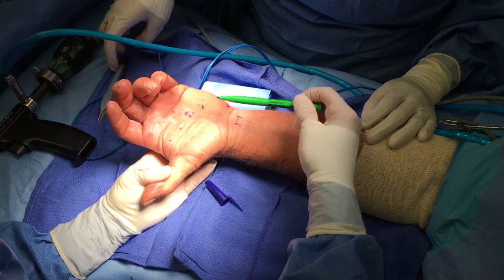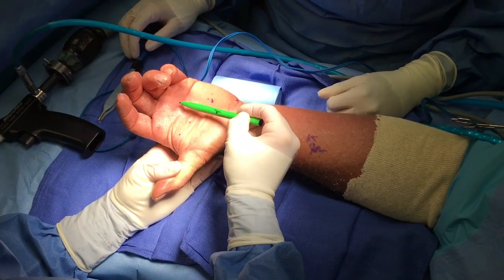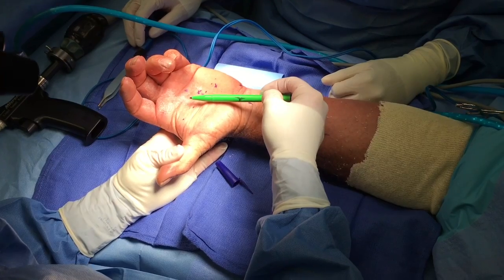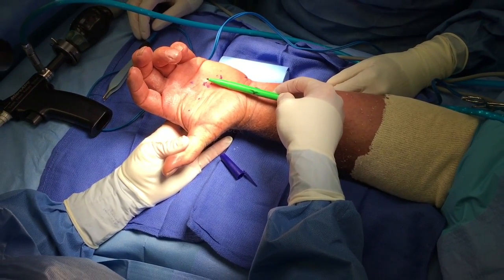This is the hook of the hamate. Okay. You have to stay close to the hook of the hamate, and you have to aim towards the ring finger. So you see I marked where the ring finger goes. But not the middle finger? No, the ring finger, because if you go too far this way, you're at risk of getting the digital nerves. If you go here, it's safer not to get the digital nerves.